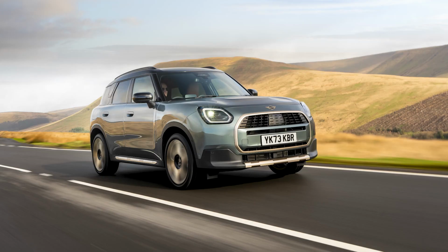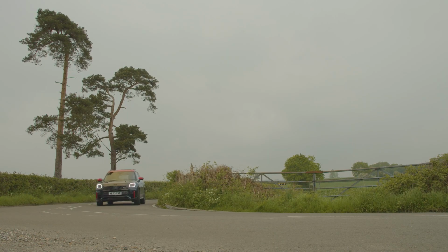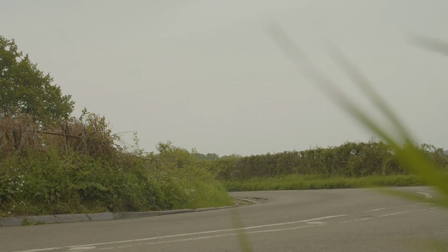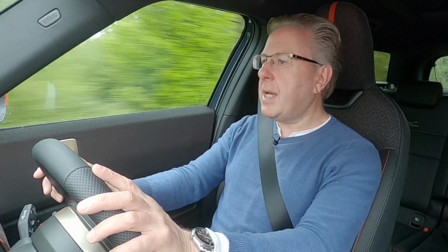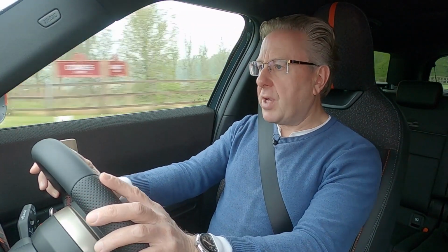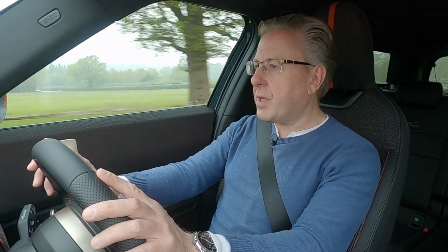Today, Mini says a Countryman C will manage up to 46.3 mpg on the combined cycle and up to 138 grams per kilometre of CO2. The mild hybrid setup works as these systems usually do, fitting a powerful 48-volt starter generator and a tiny second battery enables a significant increase in the amount of brake energy that can be regenerated and stored.